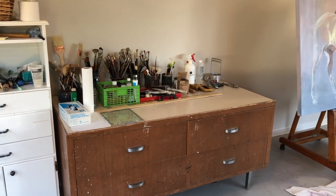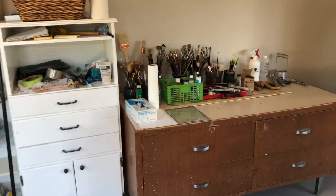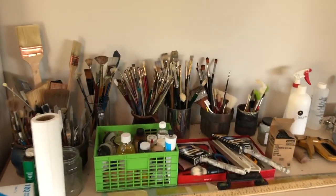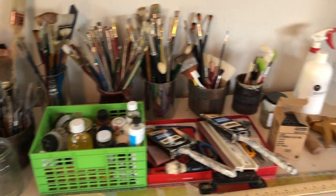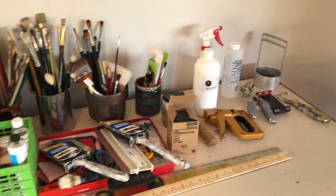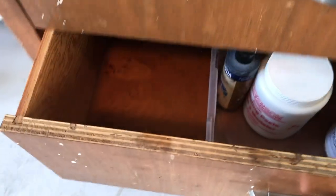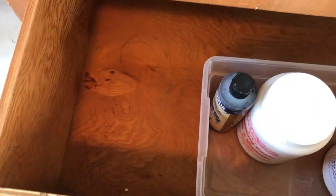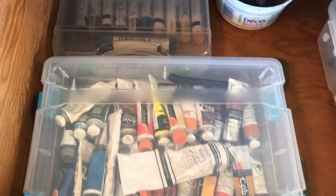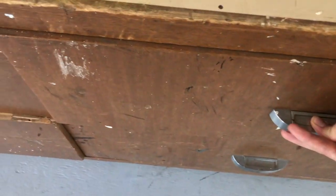So everything's moved in, and I've actually started on my first painting. That'll be another video. So in this big old architect's bureau, I've got my brushes, my oil mediums, kind of my bits and bobs and hardware for making things work, canvas stretching supplies, and then we've got acrylic paints, gessos and grounds. Some of them are not there right now because I'm using them on another project. Oil paints, oil bars, other oil paints, some palettes in the bottom of that drawer.